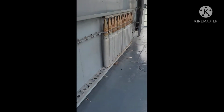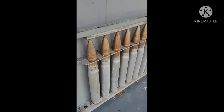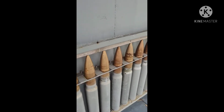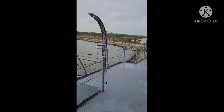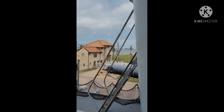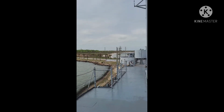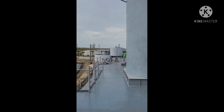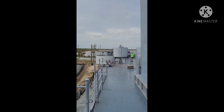Continuing on, there's some big cartridges, anti-aircraft gun stuff right here. Big cartridges with big bullets. All for blasting airplanes out of the sky. They're still restoring this thing, which is good. We don't want this history to rust away into nothing. But now we're on the upper deck.